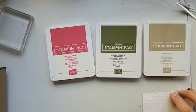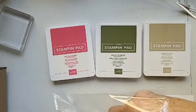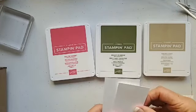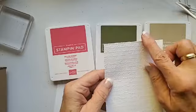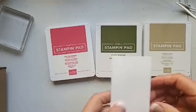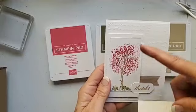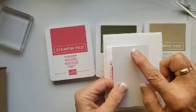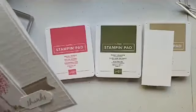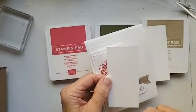So we've already folded that, and what we're going to do now is stamp. Everything is white on this today. We have this embossed Whisper White cardstock, which is 4 inches by 5 1/4. There's two pieces here, the cherry blossom tree, and then behind that is another piece of Whisper White. That piece of Whisper White is 4 1/4 by 2 1/4. And then the panel that we'll be stamping on, which is smaller, is 4 inches by 2 inches.